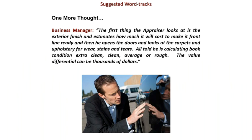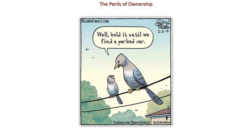The business manager knows the first thing an appraiser looks at is the exterior finish, and estimates how much it will cost to make it frontline ready, that is, ready for the next owner. He opens the doors, looks at the carpet, looks at all the other things that are important, as well as dents and dings, and the value between a car that is in perfect condition and one that's in rough condition frequently is thousands of dollars. And we have to relay that information to the customer. We don't set the market, we just work within it, based on what someone else will pay for the car they're turning in.